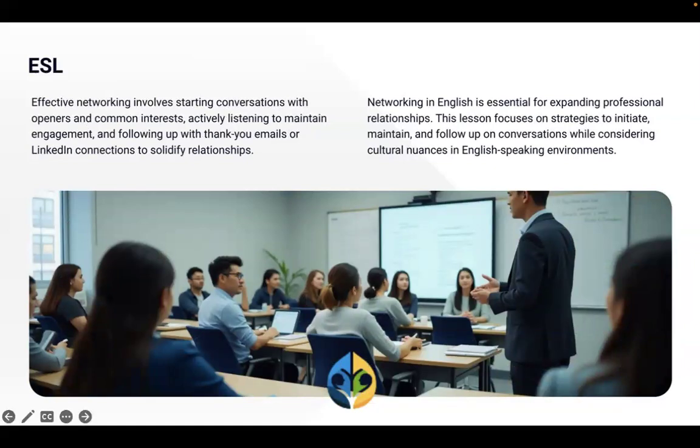Now, starting conversations requires confidence and approachability. And you want to use openers like compliments and open-ended questions to encourage dialogue. Cultural awareness is crucial. You want to respect personal space, use first names appropriately, and be mindful of humor, as these can vary significantly across cultures. Just because everyone in the room speaks English at some level does not mean that we are all the same. We come from different environments, different cultures, different expectations.